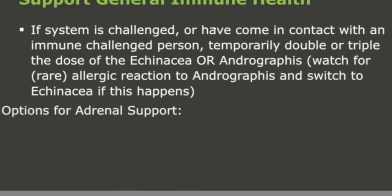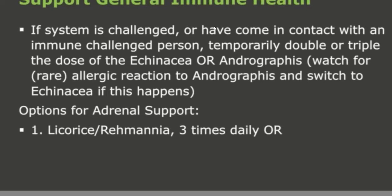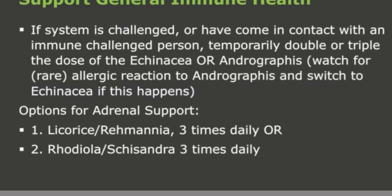Now, as I mentioned, your capacity to deal with stress and your resilience is so important here. So if you need to also support adrenal health and your capacity to deal with stress at these times of challenge, then licorice and rehmannia are great as adrenal tonics, and rhodiola and schisandra are wonderful adaptogenic options, together, of course, with the astragalus and eleuthero.